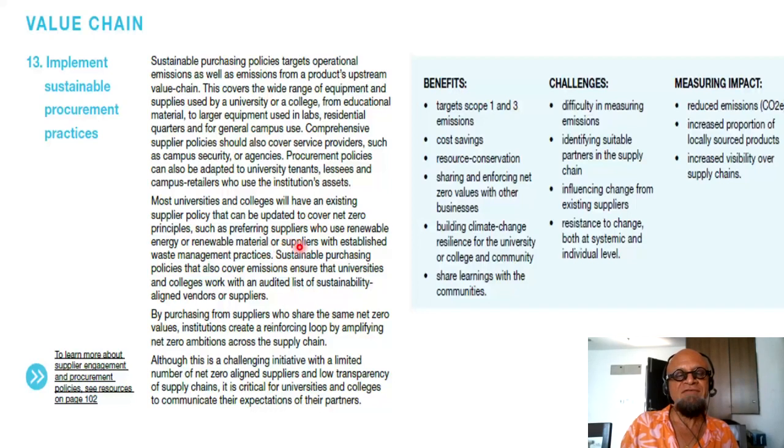Most universities and colleges will have an existing supplier policy that can be updated to cover net zero principles, such as preferring suppliers who use renewable energy and renewable materials, or suppliers with established waste management practices. Sustainable purchasing policies that also cover emissions ensure that universities and colleges work with an audited list of sustainability-aligned vendors or suppliers. By purchasing from suppliers who share the same net zero values, institutions create a reinforcing loop by amplifying net zero ambitions across the supply chain. Although this is a challenging initiative, with a limited number of net zero aligned suppliers and low transparency of supply chains, it's critical for universities and colleges to communicate their expectations of their partners.